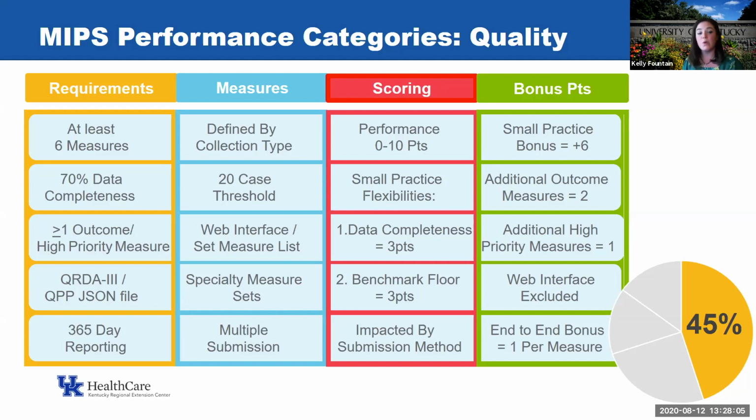Now, the good news is most systems have a way to capture that information retroactively. So just because you may have a delay in getting your reports doesn't mean that you don't have information there. You just want to confirm with your vendor to make sure everything is good to go. The measures are actually defined by the collection type as far as performance. So historically speaking, if you're looking at web interface, you're going to be evaluated against everybody else that's participating in web interface. Same with EHR Direct.